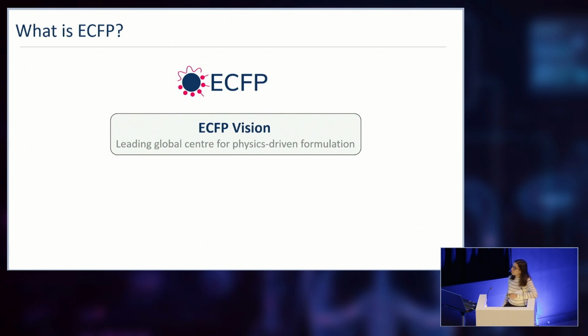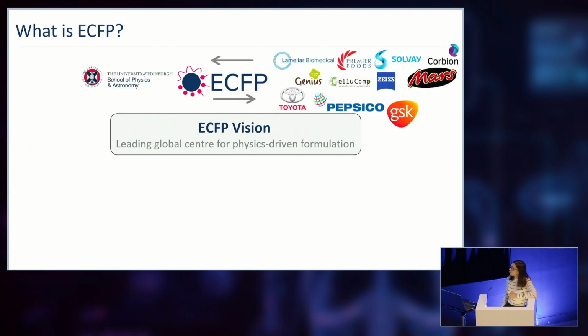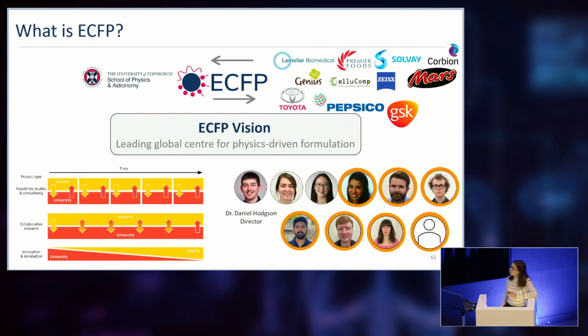Just to start, I'm going to introduce our group, see who we are and what we do. So our group is called Edinburgh Complex Fluids Partnership. We are based in the School of Physics and Astronomy, and we are basically a knowledge exchange group that works as a dedicated team of, now we are 6, but we are going to be 7 from the beginning of next week, that just work in industrial projects with industrial partners. We have worked in the past 12 years with small companies, but also with international companies.